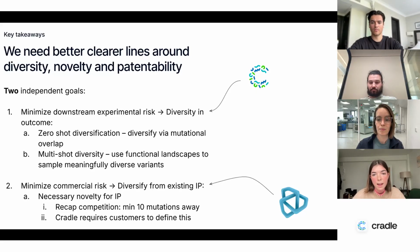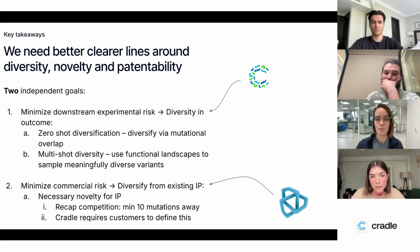And then when we enter the multi-shot phase, where we have experimental data for the properties of interest, we want to use these functional landscapes that we learn from this experimental data to sample meaningfully diverse variants. And by meaningfully diverse, we mean with respect to the multi-property optimization problem that you're solving. And then there's another independent goal where diversity comes into play: how do you diversify from existing IP? And this is something that at Cradle, we don't try to answer specifically. This is something that we expect our customers to define, whether or not this is in terms of number of mutations or something else. And this is also to minimize the commercial risk. So for this specific competition, this was more on Adaptyv's side of the fence, where for them, something that was diverse enough was a binder that was 10 mutations away from a known binder. So these are two different goals that we have with respect to diversity.